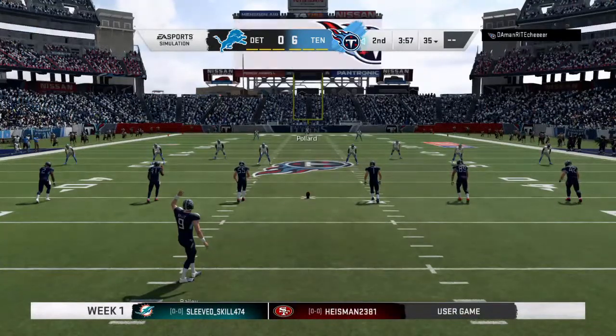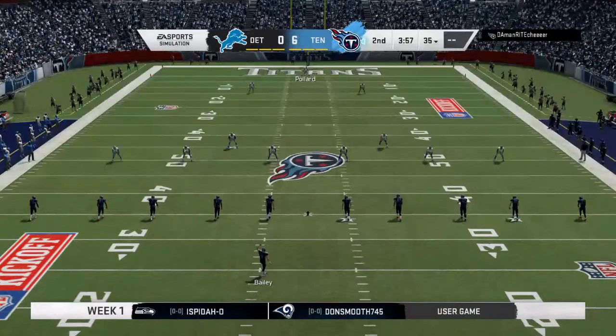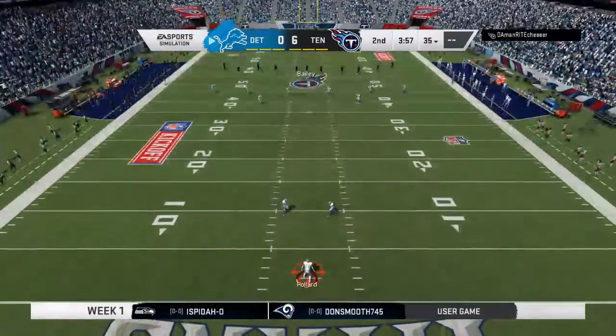I know it's easy to kind of shrug off a blocked extra point, but this game is shaping up to be a tight one. The second half, this could prove crucial. Yeah, we might look back on this one. We'll have to wait and see.